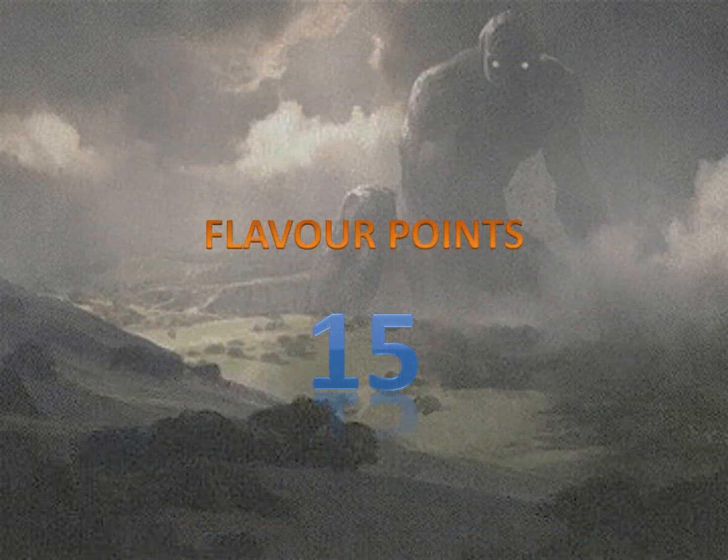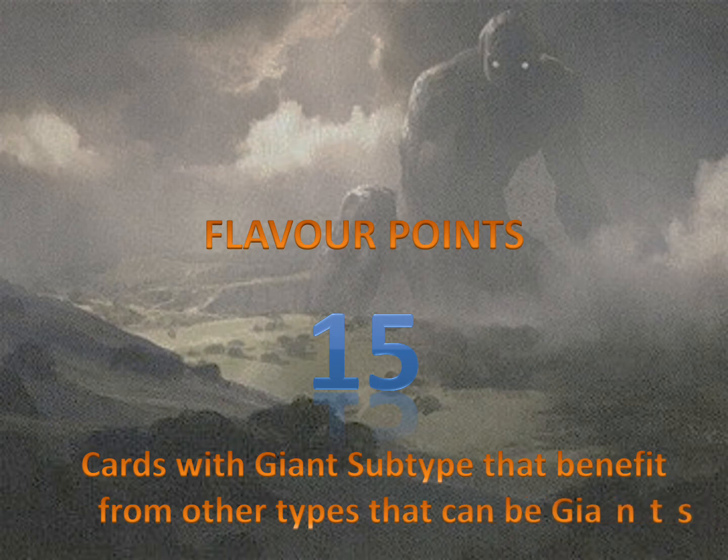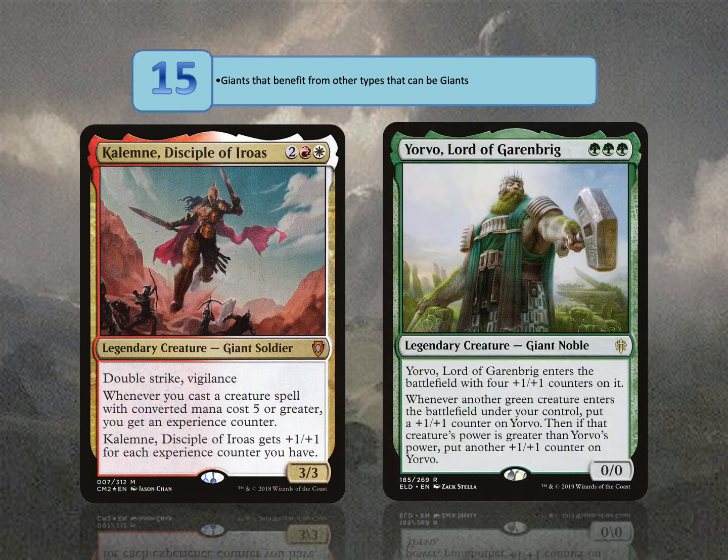15 to 18 flavor points have giants that care about other types that can be giants. Starting with 15 flavor points, there are giants that benefit themselves from creatures that can be giants. There are 7 such cards. Kalemne, Disciple of Iroas, from Commander 15, and Yorvo, Lord of Garenbrig, are 2 legendary giants with 15 flavor points.